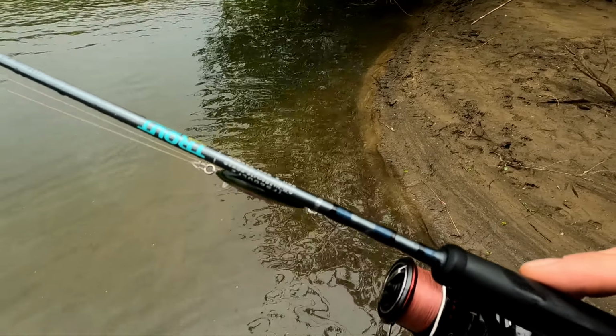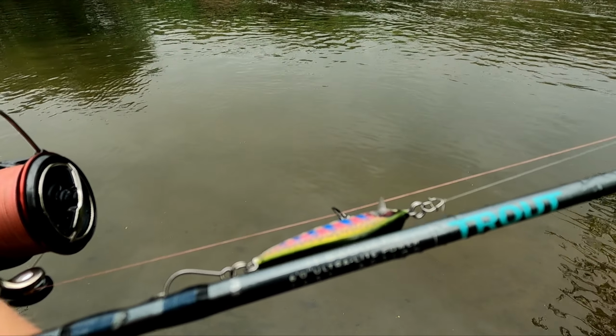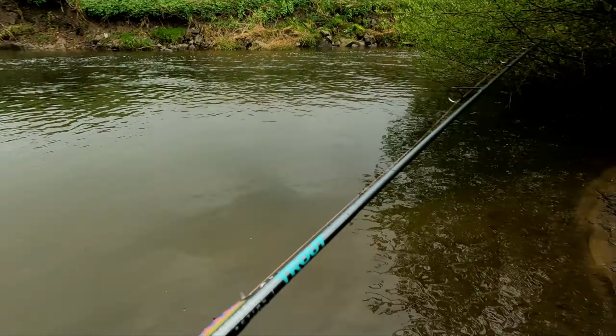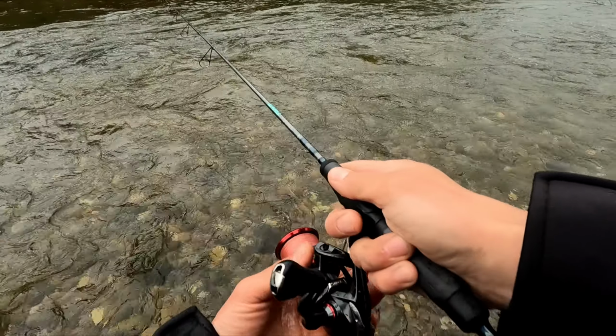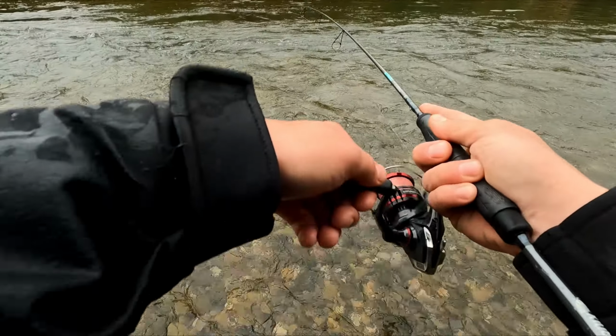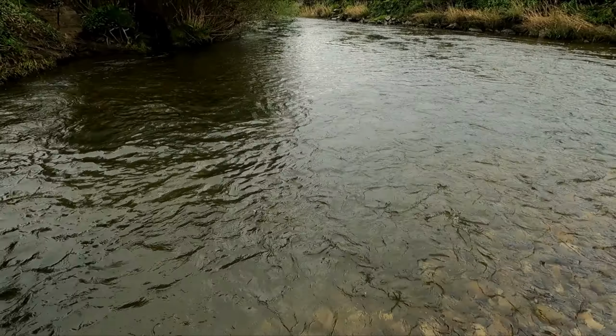This is the St. Croix Trout Series 2022 edition, 1 to 5 gram. I think it's 6 foot. Yeah, TFS60ULF2. He nearly climbed. Big, oh, that was probably 50.